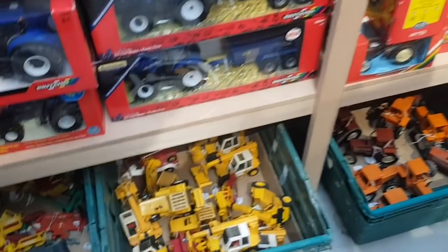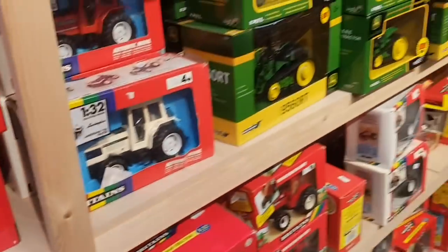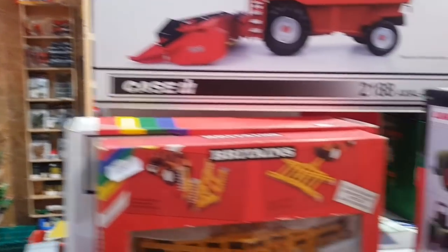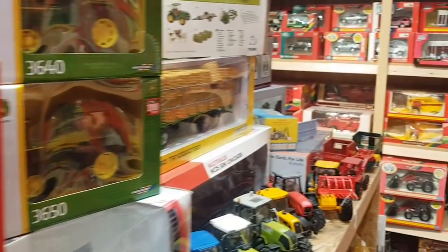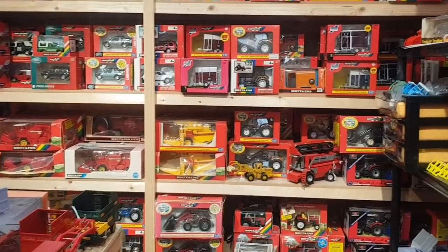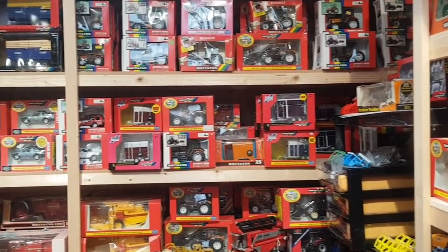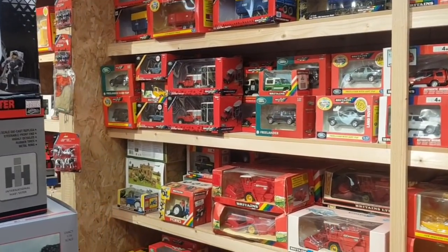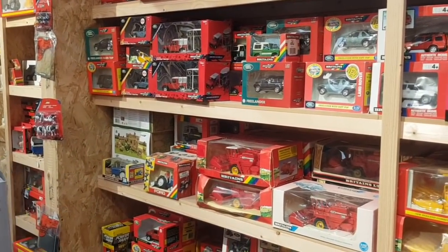There's a couple of vintage Britains models that are hard to get. Oh, it's a wonderful shop. I'd highly recommend shopping here, as it is in Ireland, and as you know, with Brexit and everything going on, it's good to shop in your country, and it's kind of hard to get in stuff from England and everywhere. So yeah, I'd highly recommend checking this place out.